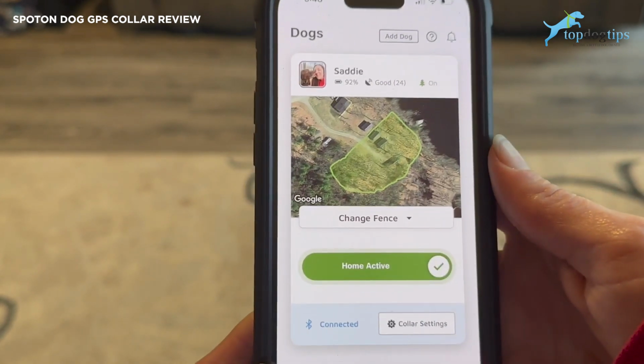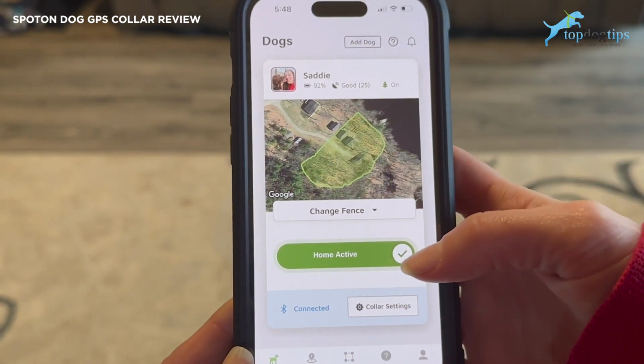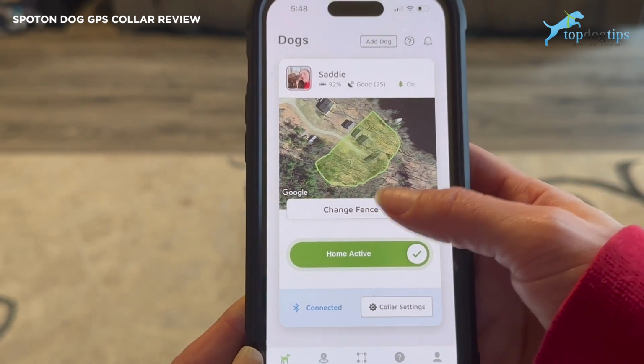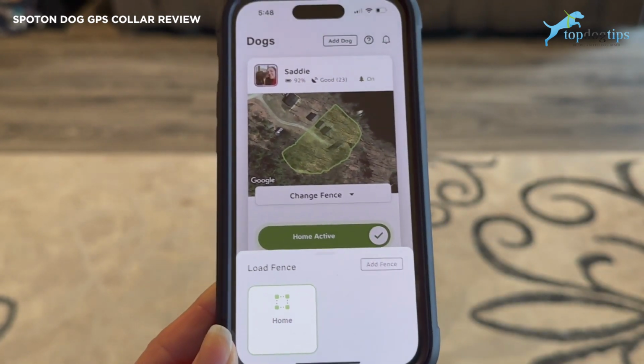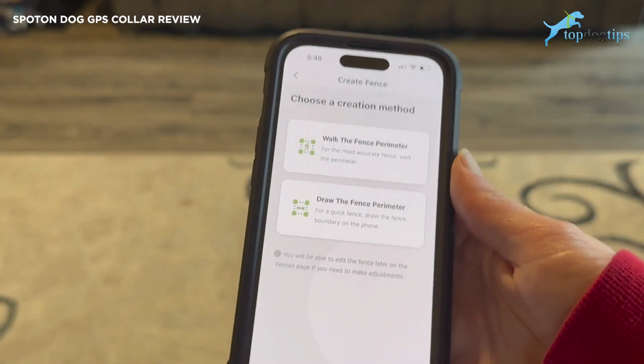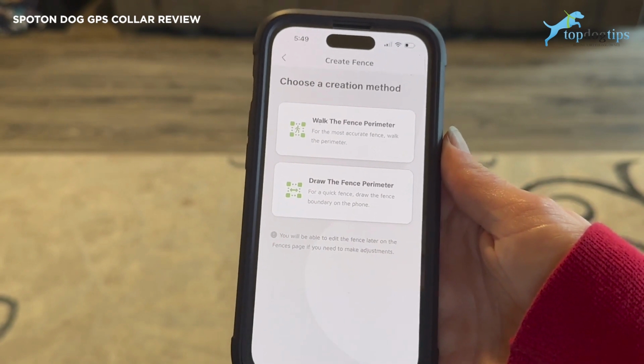If you had set up multiple fences, like I said, if you took it to camp with you or you traveled frequently to the same place and you wanted to set up multiple fences, you could just go to change fence. I only have the one that's at my house, but you could click add a fence and then it gives you your options. So this is what you're gonna do when you set up a new fence.